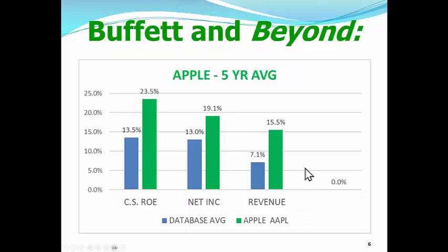So let's look at Apple compared to the market averages. In other words, is this stock a better than average stock? Well, we're pretty sure it is because everybody's got Apple. But do the numbers agree with everybody's thinking? And the blue lines here are the market averages, or I should say the average stock in our 1800 stock database. So the clean surplus return on equity, and we're going to see that in the next slide.